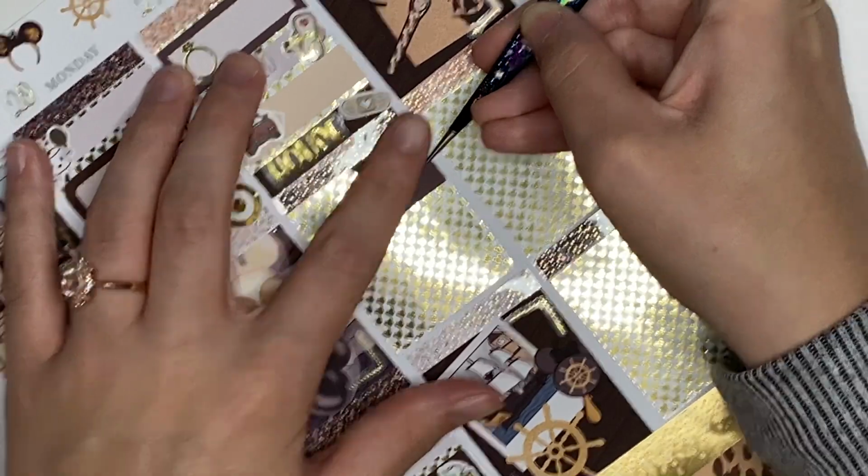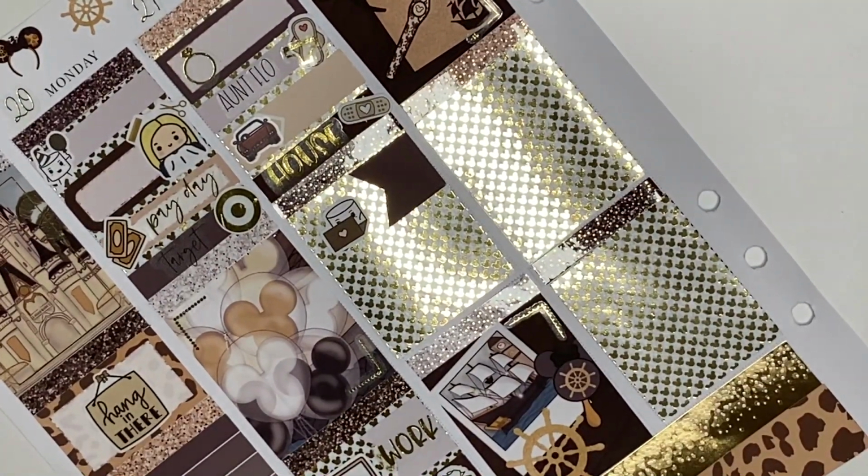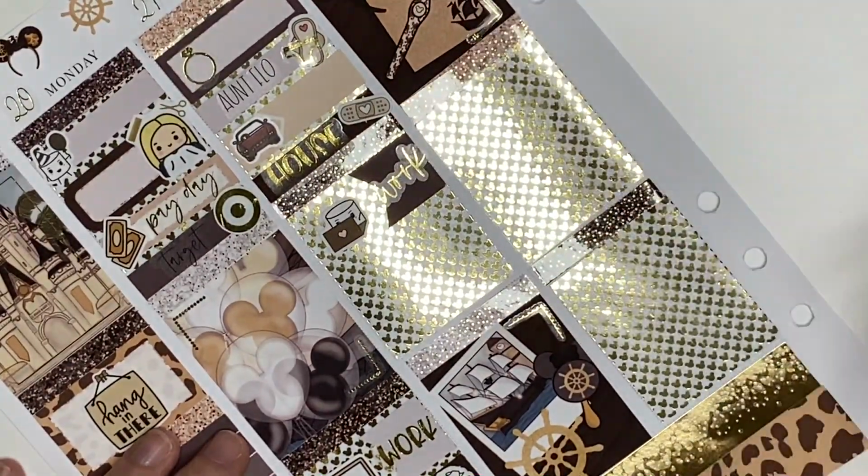So I'm going to pull in another flag to mark that. And I have an Ellie working on the computer from Crafty Planner Co. and a work script from my shop in Font Choice 1.